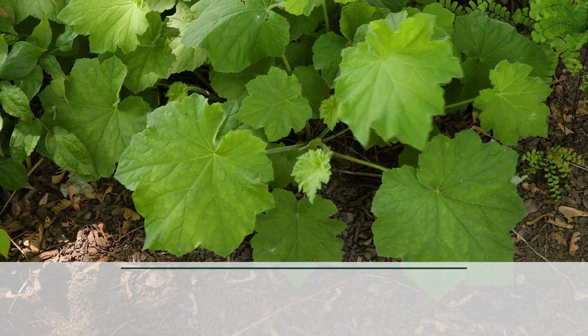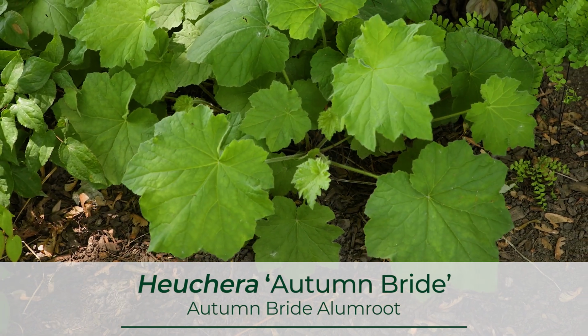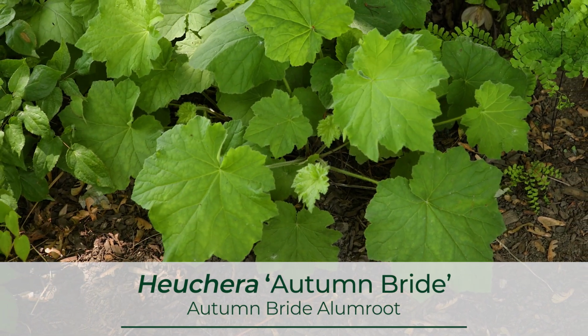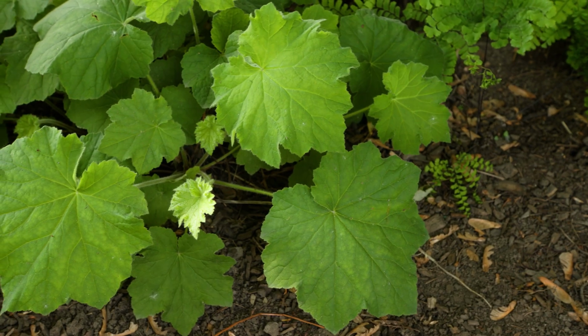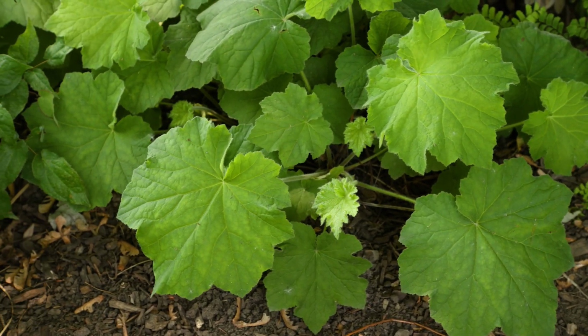The large, dense leaves of Heuchera Autumn Bride provide a striking contrast to the delicate foliage found on many of the plants in this combination. Its Heuchera villosa heritage ensures good tolerance of heat and humidity.